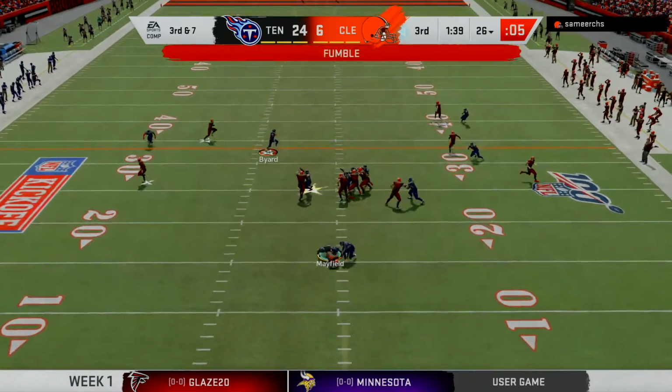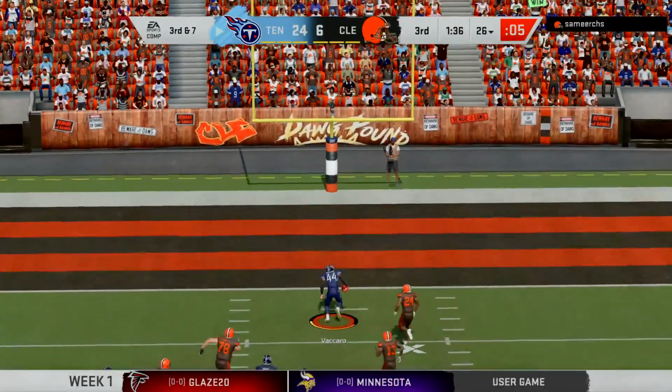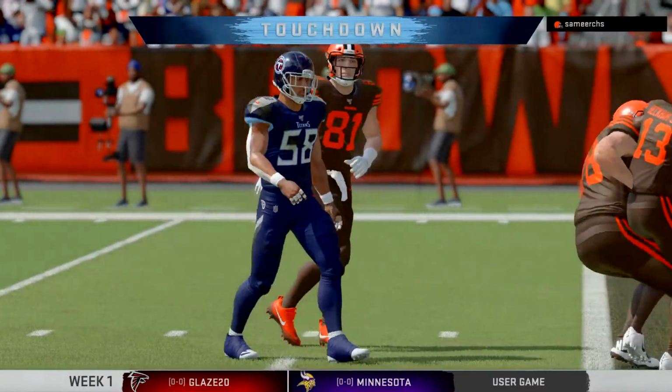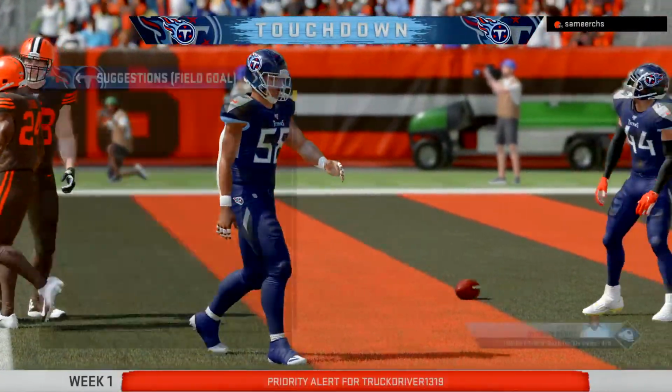From the shotgun, it's Mayfield. Now Mayfield lost the football. It's picked up by the Titans. And they are going to bring this one back. A fumble return touchdown for the Titans.